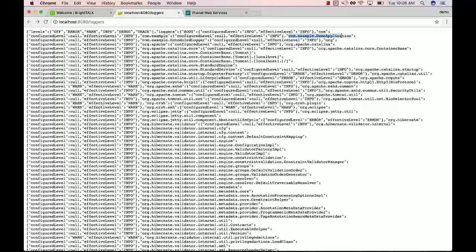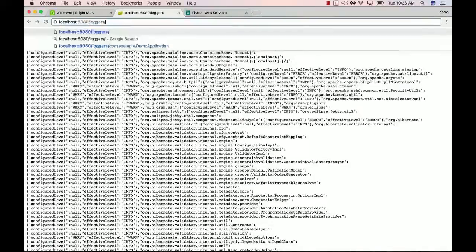So I can filter by a single logger by doing that. And over here, you can see that this logger has a configured level null, but an effective level that is given to it by the logging system as info.